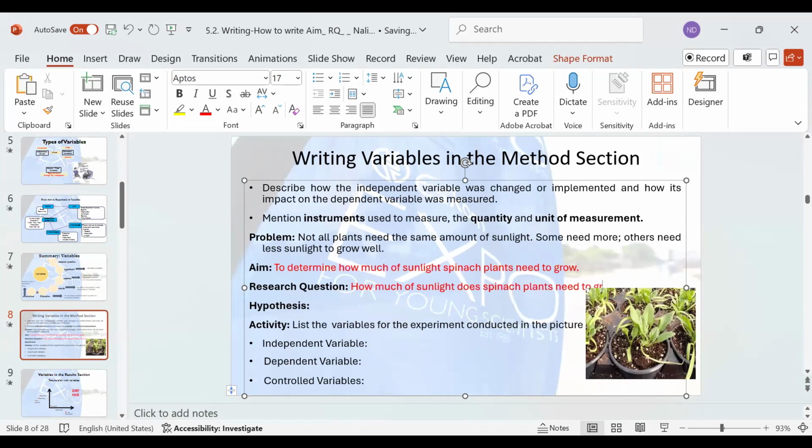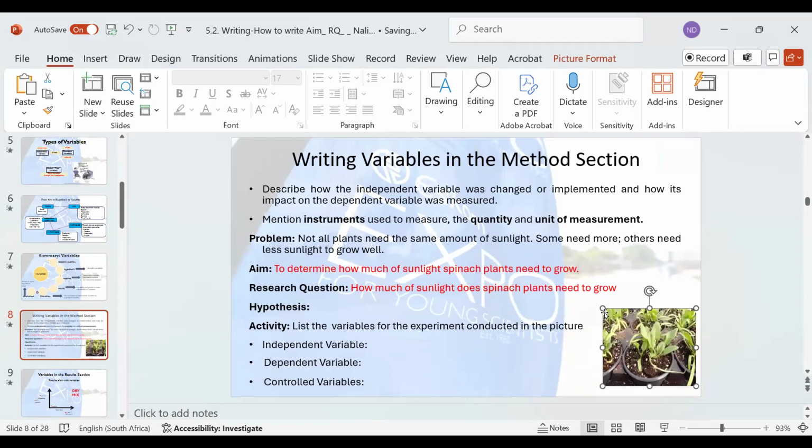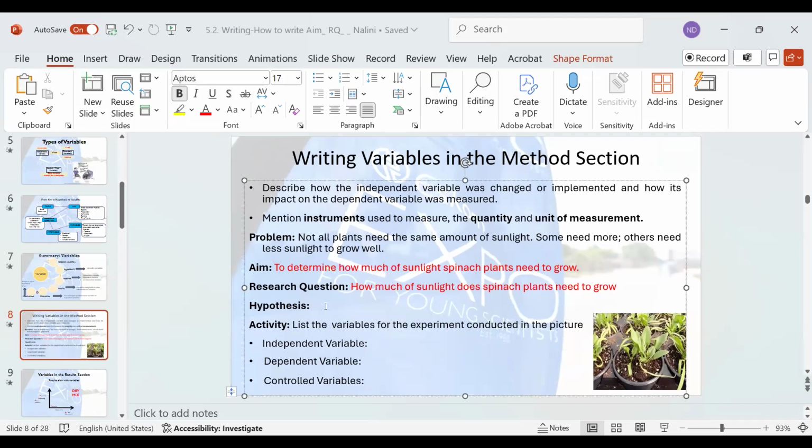The research question is, why do plants not need the same amount of sunlight? Okay, you could have that. That's fine, as long as you're asking the question that is linked to your aim, right? But in this case, can you see I'm using the same words, how much, there? And in my research question, I've also got how much. My answer here is not going to be yes or no, right? There's a quantity. How much is a quantity? Remember I said it must be measurable.